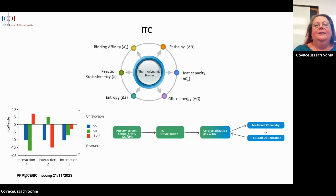This is a very powerful technique that is based on a very simple principle, the fact that each interaction provokes an exchange of heat, or a release of heat, or the heat is absorbed upon binding. And so measuring the heat that is exchanged, this technique can give you a lot of information, not only the binding affinity, that is what we usually can measure with a lot of techniques, but also the stoichiometry, that is not trivial from many other techniques, and more importantly, the thermodynamic profile. This is the only technique that gives you information about the enthalpy and so the entropy and the free Gibbs energy that is linked to the interaction.